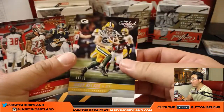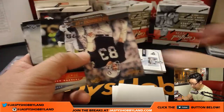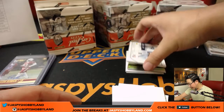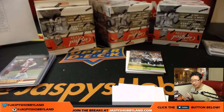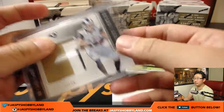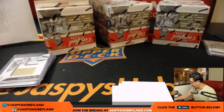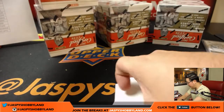Man. There's Jordy Nelson, 40 out of 99 for the Packers. Nice, we got Ted Hendricks from our Raiders, 376 out of 399. That goes to Oakland, that goes to Nabil. And we've got Future Legends Relic, and a nice one, 13 out of 49, Cooper Kupp. Nice one for the Rams. Callum with the Rams. Canton Bound, Tyler Eifert. There are your four hits. Next box.